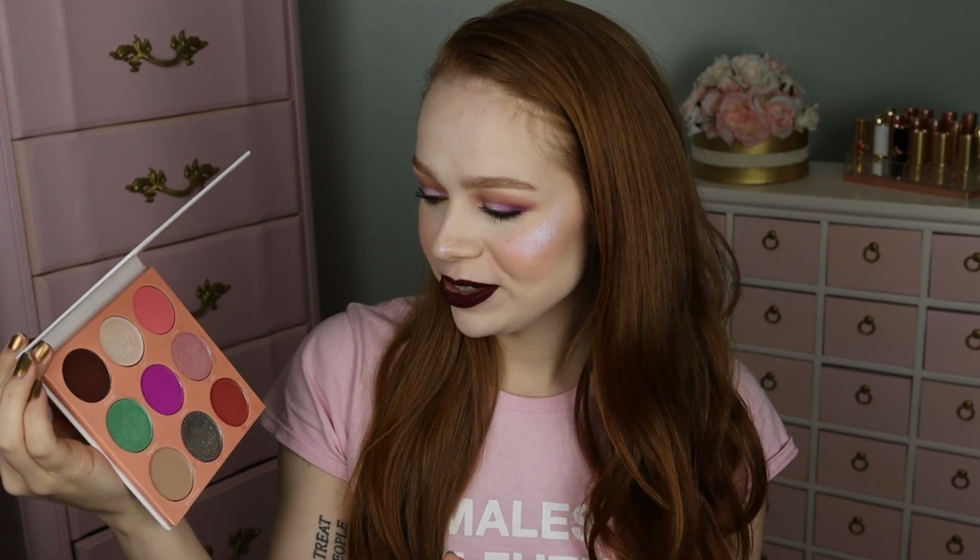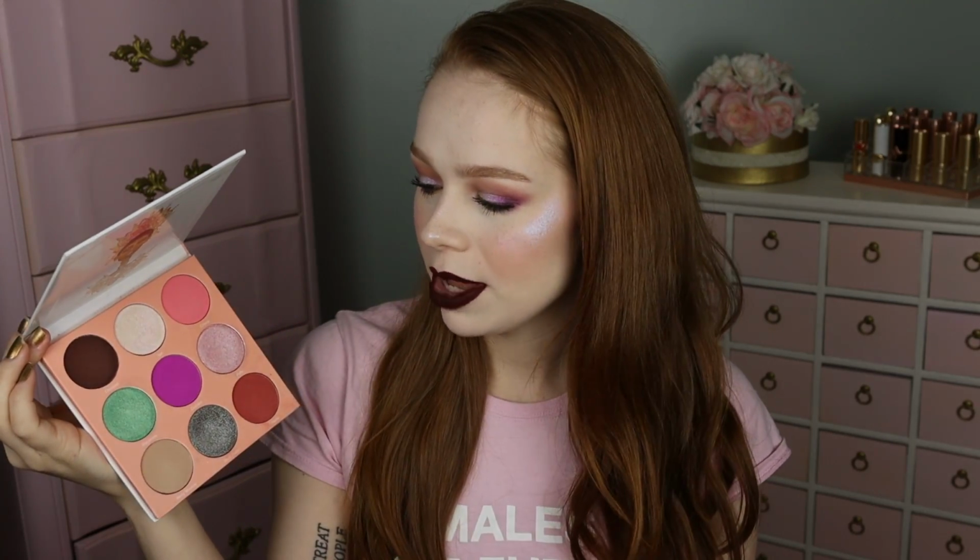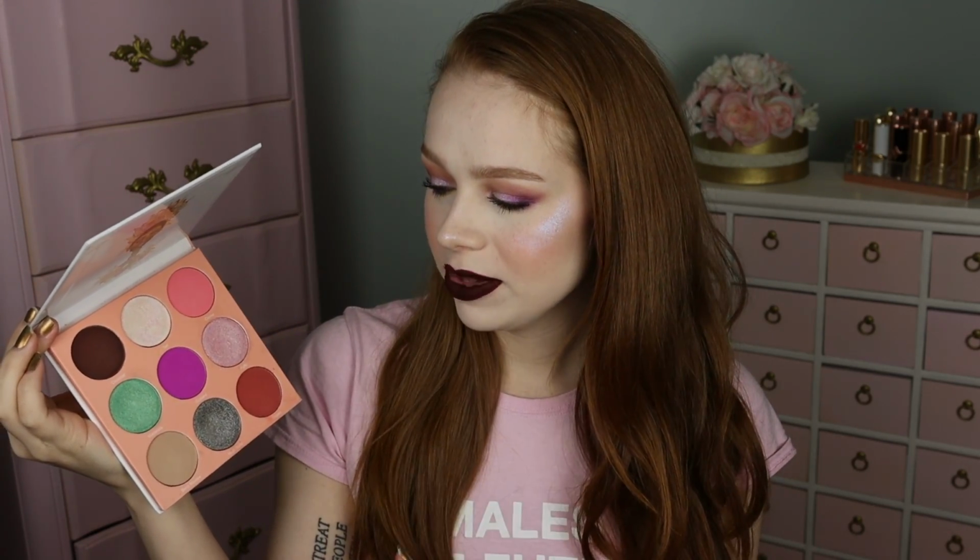I think this is funny because this is one of 2 palettes in this video that I said I wasn't gonna buy because I didn't like the color story, but I came around and I love this color story so much. At first I thought it was ugly, but it is so beautiful and perfect, and I love the options of mattes you have here. I love the pops of color.